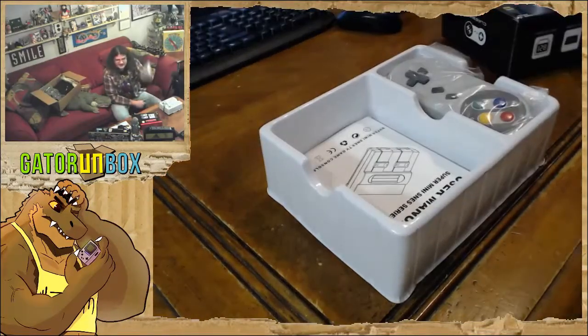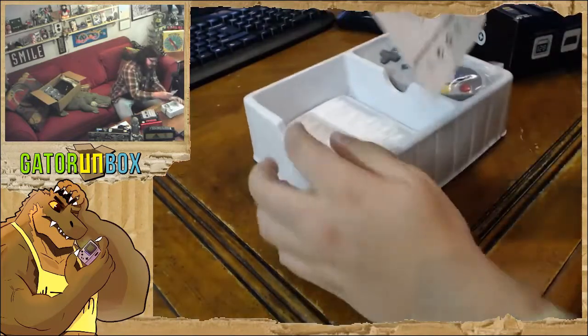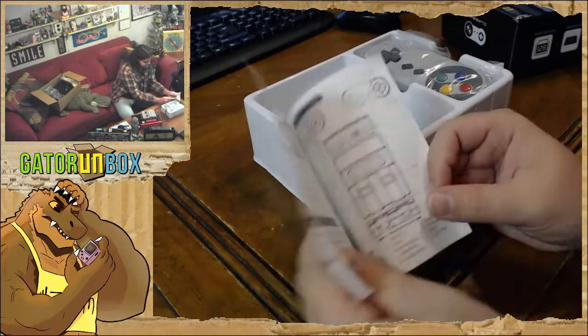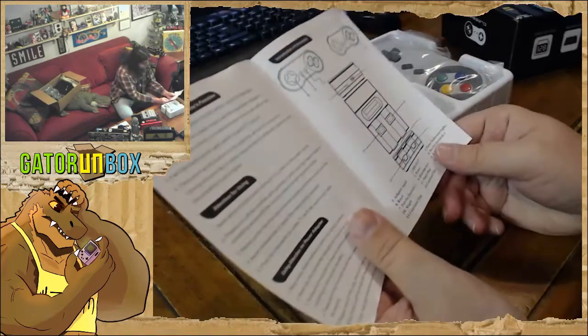Feels like it doesn't weigh anything. Feels like if I threw it, it would just never, ever touch the ground. The user manual. That's a bit familiar. Attention for using.